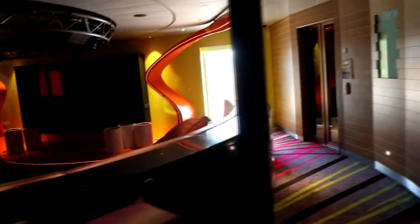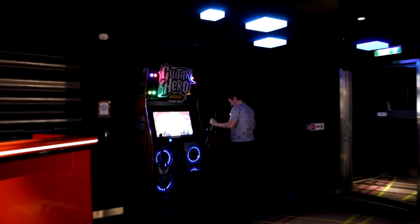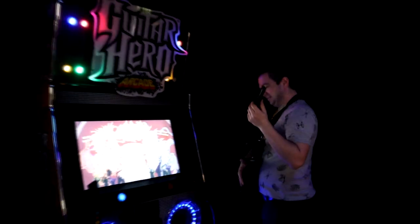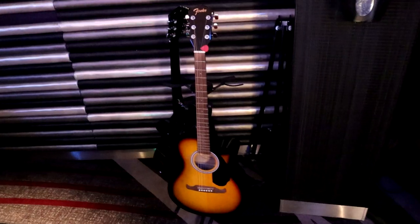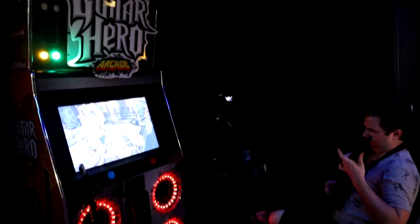Wow. Nice to be able to take the time and play a little bit of games. Guitar Hero wide open. I'm not sure what Mike did that he said he was doing. Gotta watch out for that. Awesome to see there's real guitars in here as well. I can get some guitar practice while Mike is playing some Guitar Hero. Very nice.